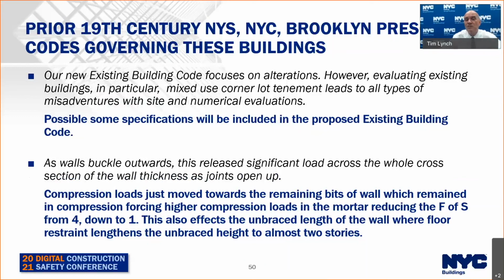Walls buckle outwards. It's amazing. When walls buckle outwards, you have this fish mouthing of the walls. The joints open up. So instead of being a 12-inch wall, it's a 6-inch wall. But you'll find that that compression load can easily be handled by 6 inches. So you have a 12-inch wall that's got 10 pounds per square inch on it.